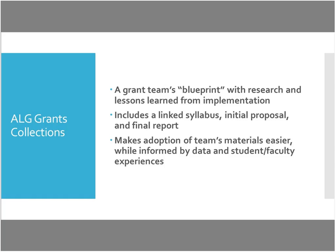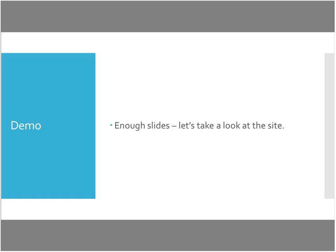If you could put all of these things together with a syllabus that was linked to the materials, especially by how they've planned out the course throughout the semester, this could make the adoption of open materials that a grant team had already done much easier for somebody else. Now, this isn't quite sharing a D2L course, but it's also very platform agnostic. If you're not using D2L, you can still use these grants collections to advise how you might structure a free and open course. And I'll show you these once we get there.